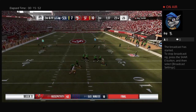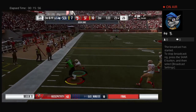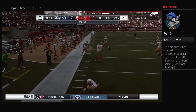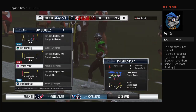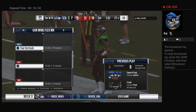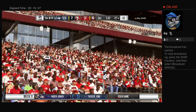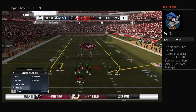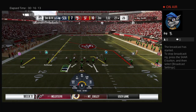Out of the gun, Watson. Dancing to his left. Oh, look at the juke. Shedding the tackler, and it gives him some room. He'll wind up getting 4 there on his own, but it will leave him now with a third down situation. Okay, he's not going to get the first down, but this is still a nice job of buying some time and then running to get to the sideline and get out of bounds and avoid the big hit.